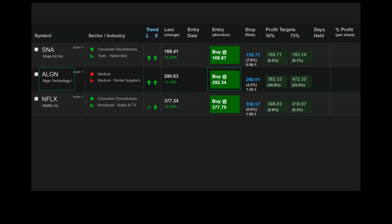This is where I'm going to take a moment to show you the targets. Target 1, target 2, and then your risk. So once you know what the risk is, you know how the instructions are to place the trade, you know your entry price, you know your exit price. That's really all that you need to do to get in and out of there.